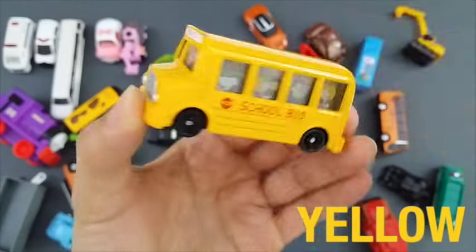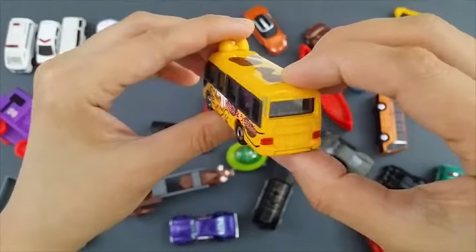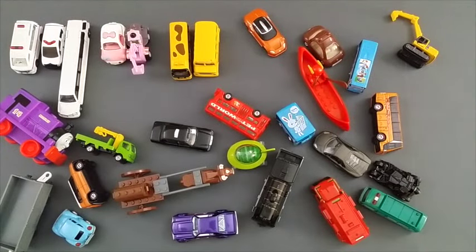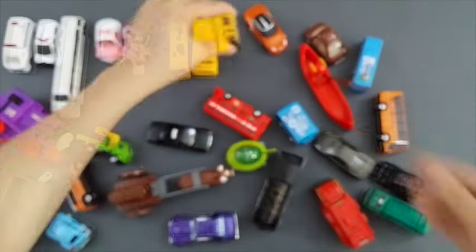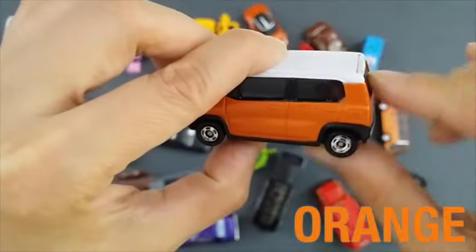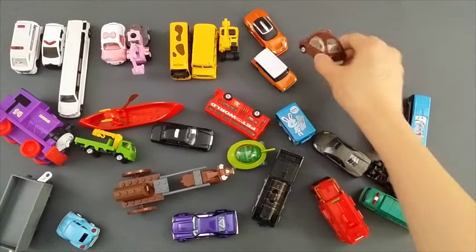Yellow. Is this yellow? No. Is this yellow? No. Orange. Is this orange? No. No, no. No.